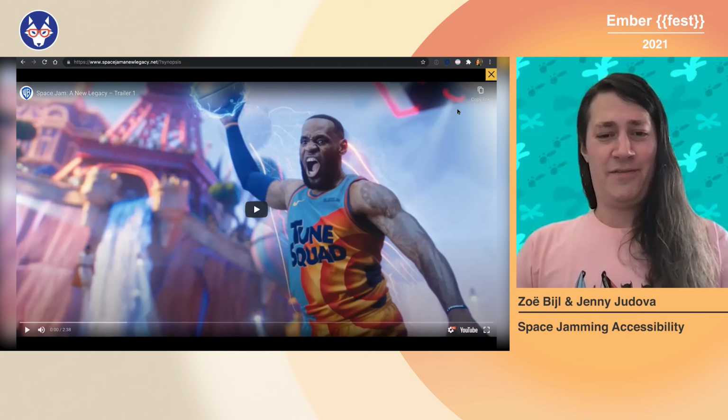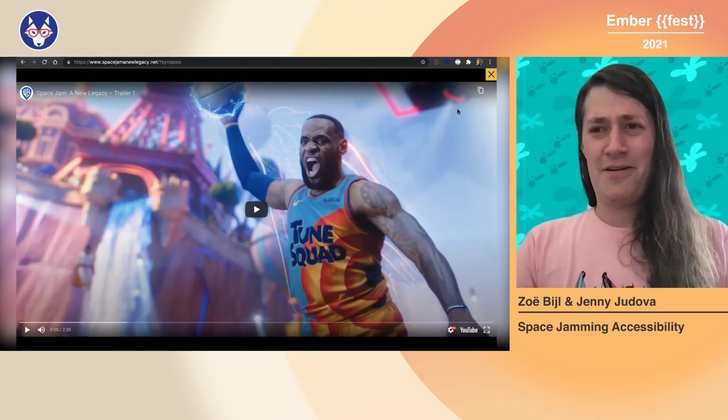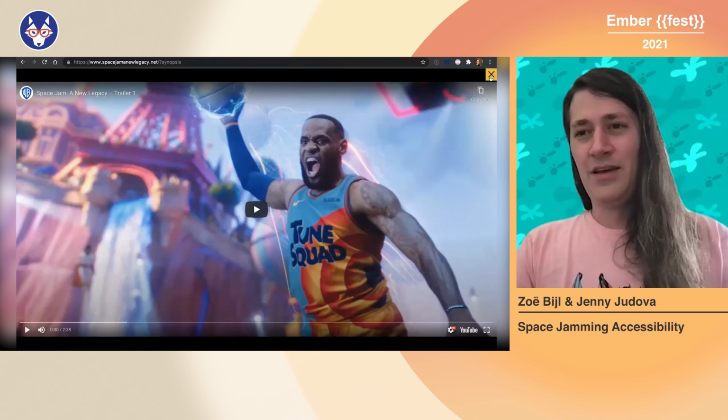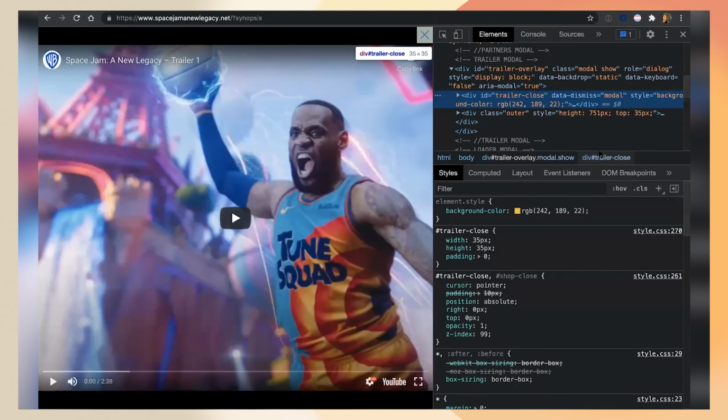Thank you for that demo. That doesn't look too good though. So let's find out what's going on with this yellow box with a cross on it that's pretending to be a button. If we right click on it and choose inspect, we can have a look at the code. In the code, we see a div with an ID, some styling, and a data attribute. But it's definitely not a button.